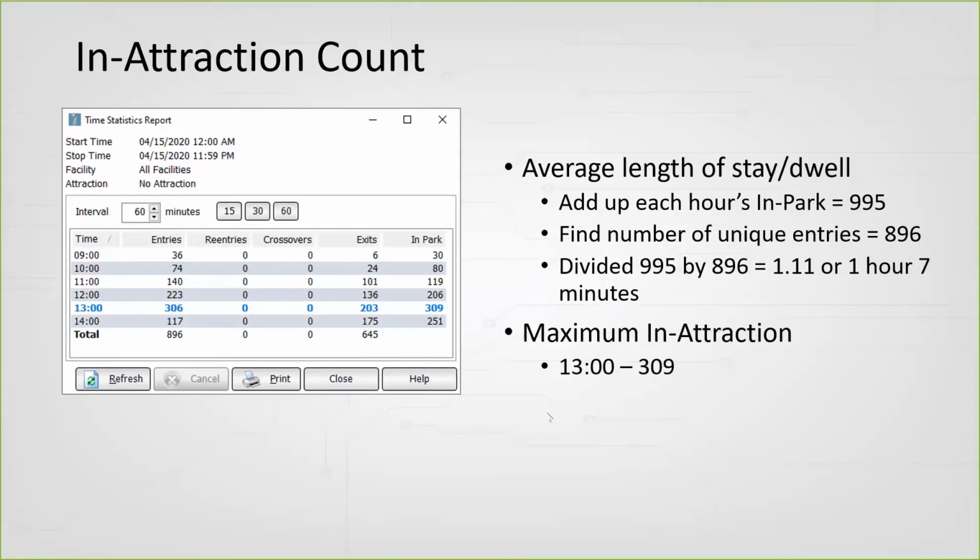Then one of the other figures that may be helpful is understanding how we managed this. Did we hit the numbers? Did we exceed the number that we wanted or not? So here, looking at each hour, the maximum amount of people I had in my attraction was 309, and maybe my goal was 350 as the maximum. And so I've done pretty well in managing that, leveraging this data.